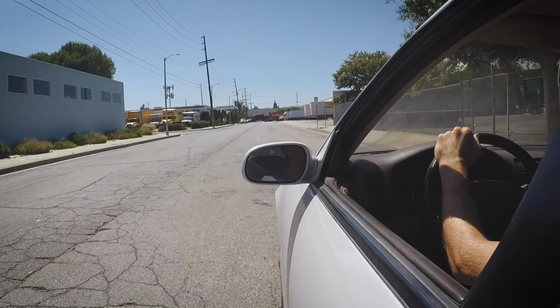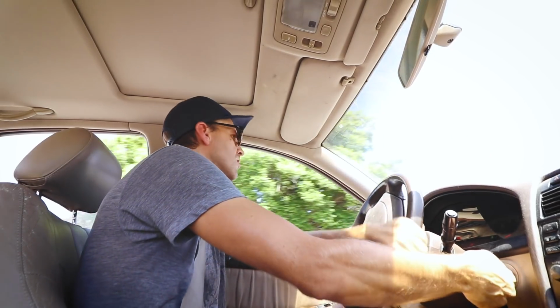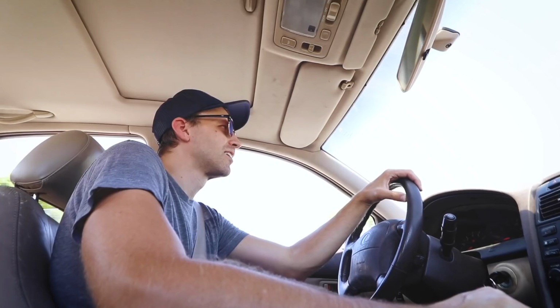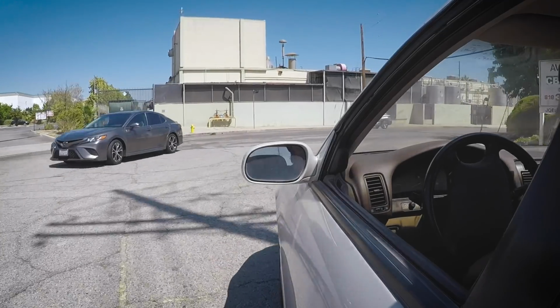I've got a lot of experience driving terrible cars. I don't know if I can keep this thing going, but we'll see. Looks like it stalled again. Oh, it just stalled again. Yeah, there's no way this is making it home. Stalled again. Of course I don't have any tools with me. I didn't really bring anything. I thought I was just gonna be able to make the quick drive home.